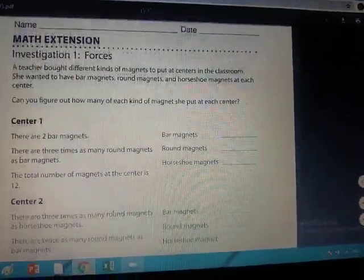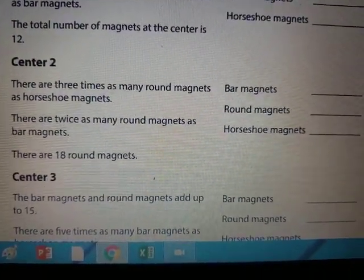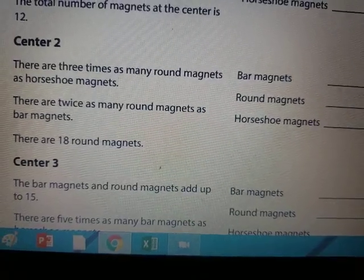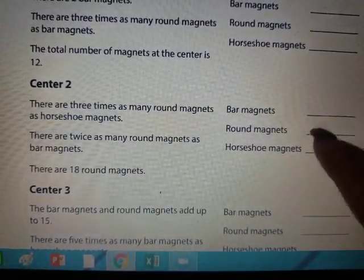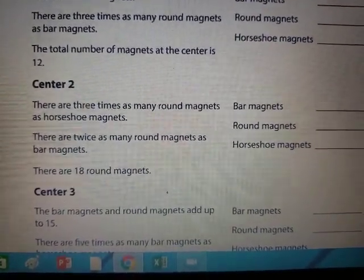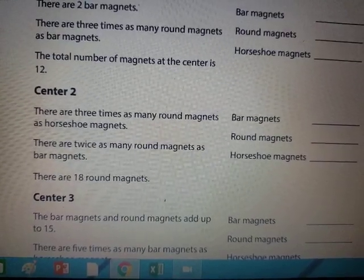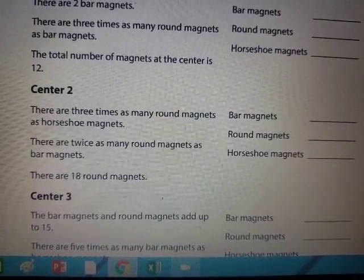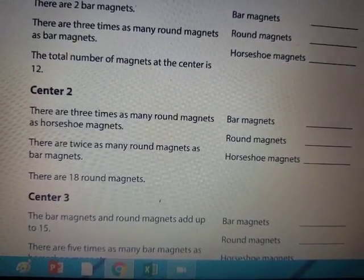Again, it takes you to think a little. Center 2. This one, they get harder as we go, so you have to pay attention. And I would read these first before you even touch this. There are 3 times as many round magnets as horseshoe magnets. There are twice as many round magnets as bar magnets. There are 18 round magnets.